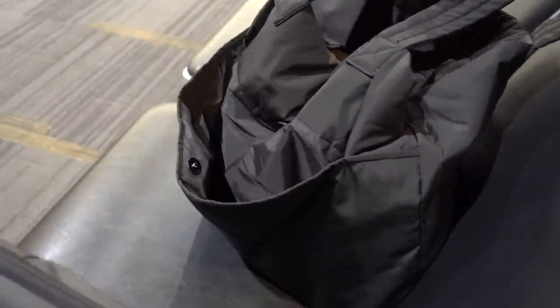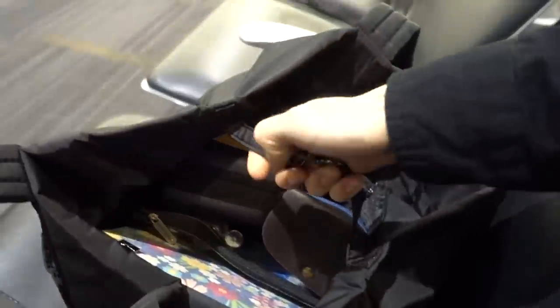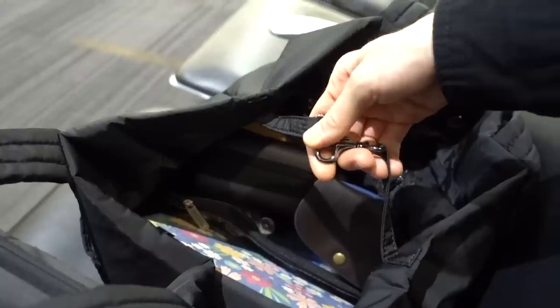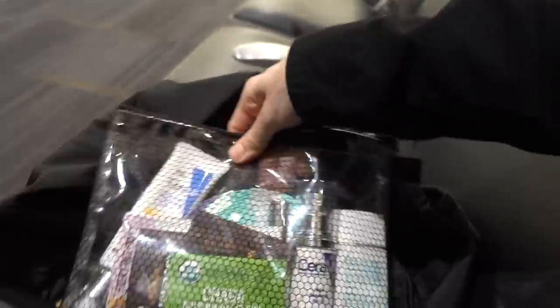So this is my work bag, and I got this on Fabletics actually a while ago. Hopefully they might still have it. If so, I'll list it down below for you guys. It's a really nice work bag because I think it's supposed to be a gym everything bag, but it's nice because it's got the little hooks here so you can close everything together, and it holds a ton of stuff. So I've got my planner, and then this is what you guys are interested in.